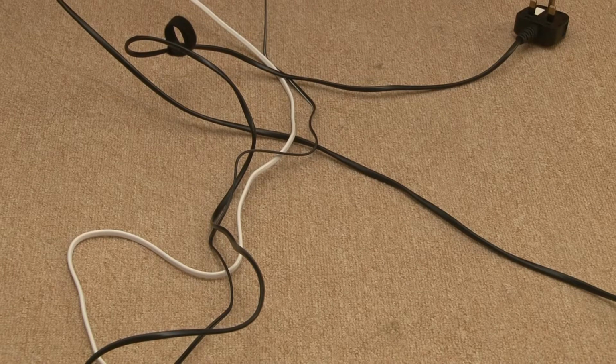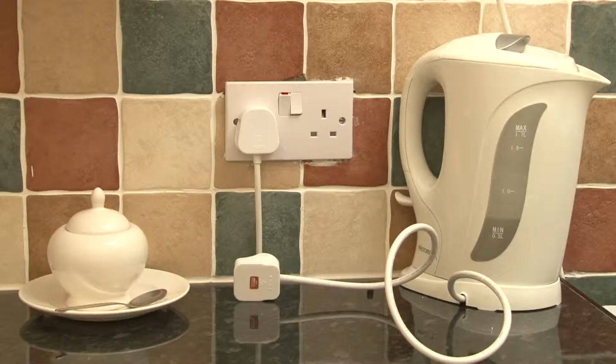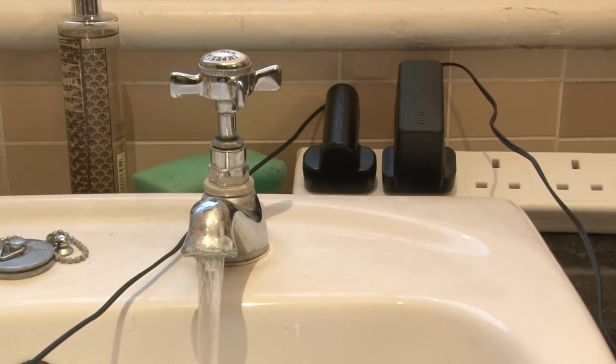Badly positioned cables can lead to trips and falls or other accidents, such as a kettle being pulled from a worktop. Electricity near water: you should never have cables and plugs near water or anywhere that they risk getting wet.